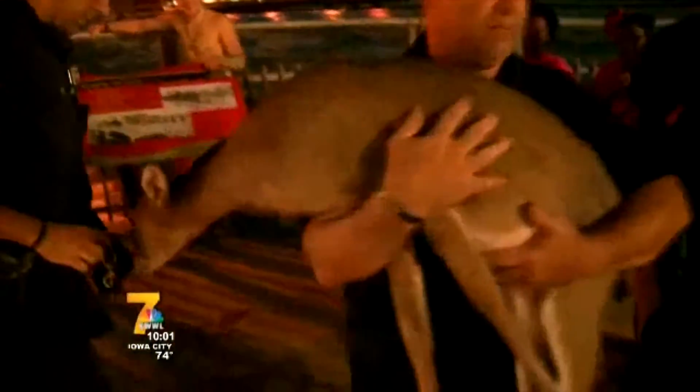Not knowing what to do with the deer, the three men decided to keep hold of it, drive it out of town, and then let it free.